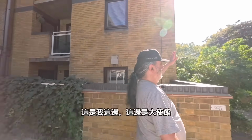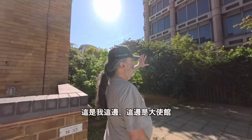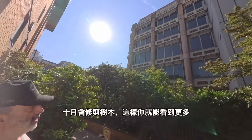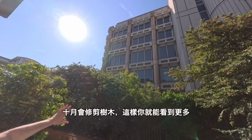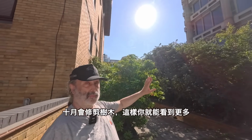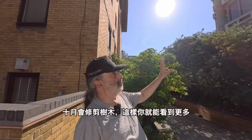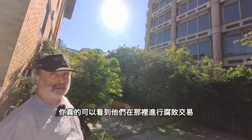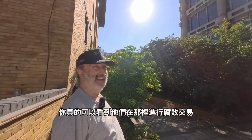That's my side. Look how close it is. And this is at the moment just before we cut back all the trees, because obviously they get pruned in October, so there'll be even more visible at this point. You could literally see them making corrupt deals in there, right?